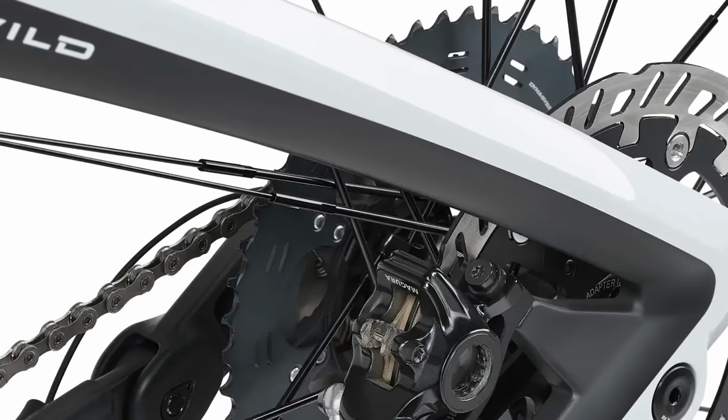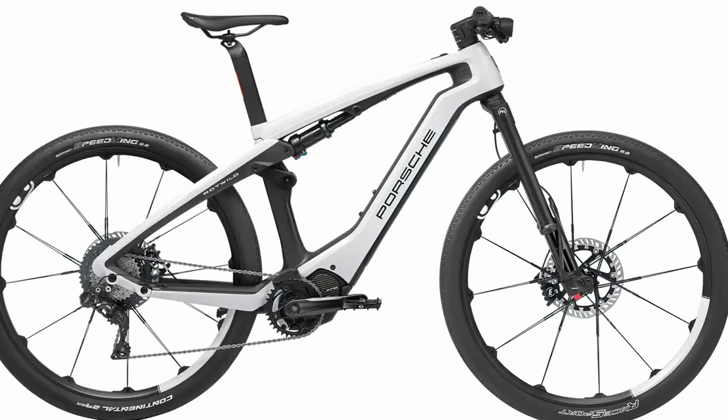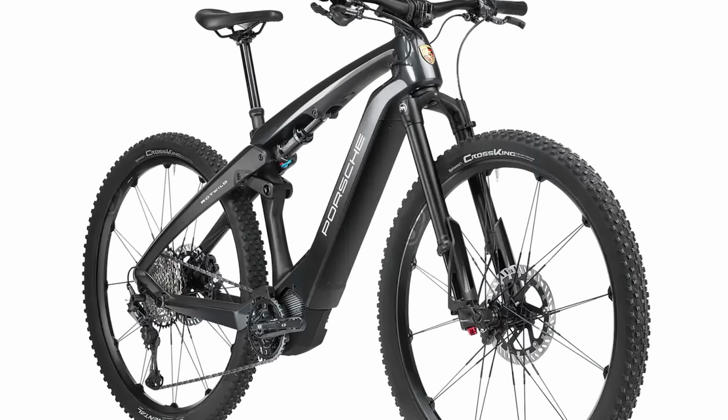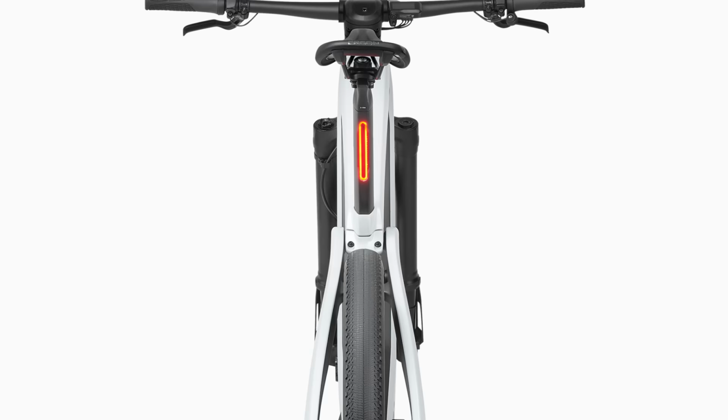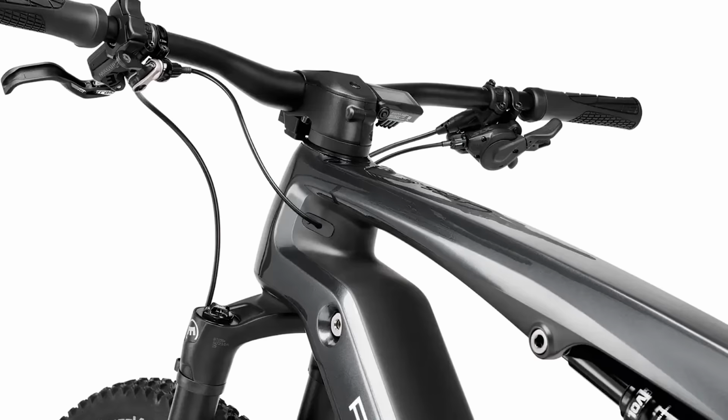You can expect to charge either the Sport or Cross up to 80% in about 2.5 hours, or around 5 for a full charge. Of course, you could just leave it overnight to charge and forget about it. If you are interested in the Sport, you're looking at about $10,700, which is a bit steep for a bike even with this quality. The Cross is a bit more forgiving at a price tag of $8,550.